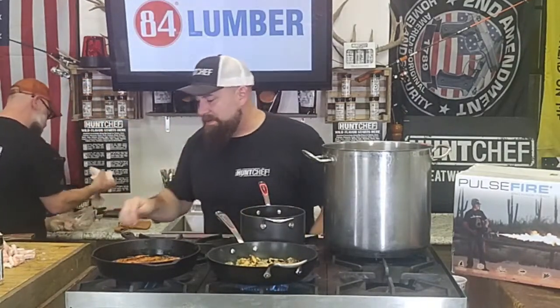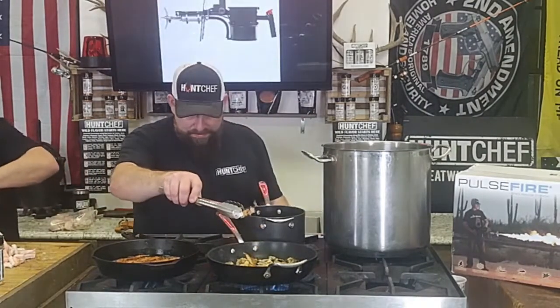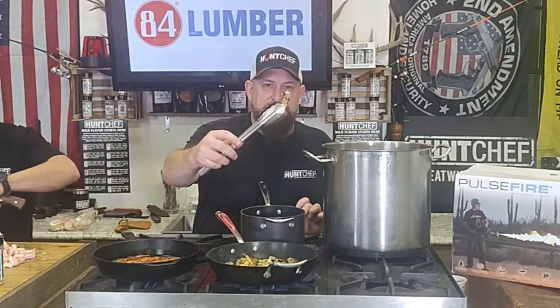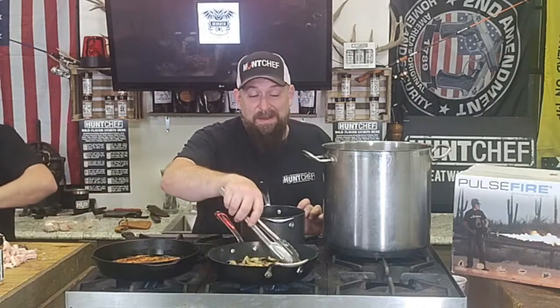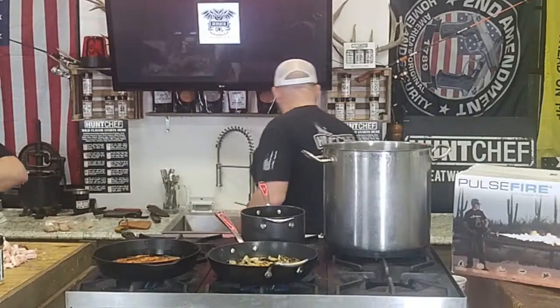So what we're trying to do, honestly, is sort of treat these mushrooms, want to brown them like a steak. Back that heat down a little bit more. You can see how brown and golden and delicious that is right there. You can replace these with portobello, shiitakes, white mushrooms, anything from the store. But shrimp and mushrooms together, especially wild mushrooms, for me, is a fantastic pairing. And that's one of the things we're working on putting together here tonight.